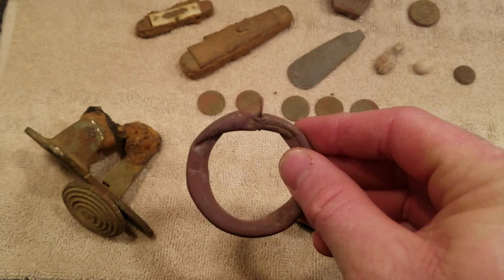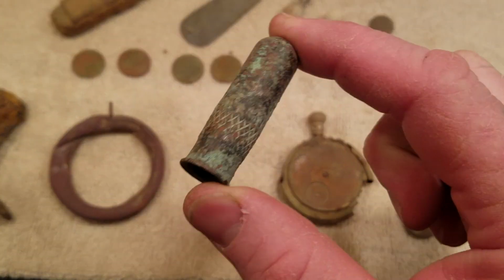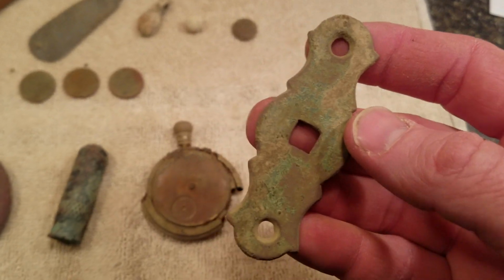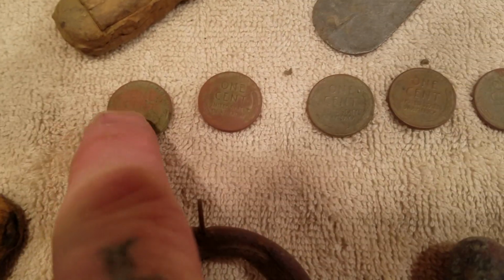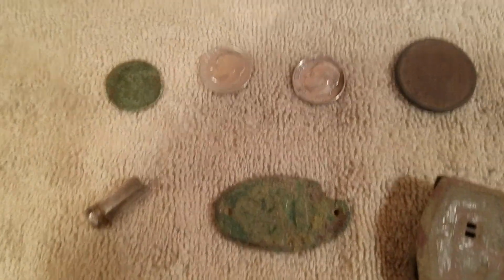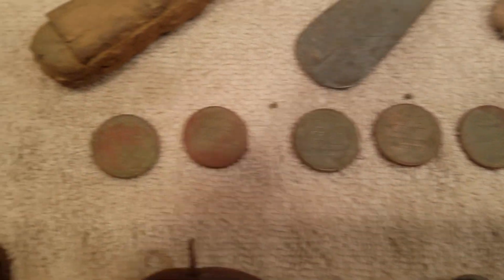Ring with another ring, probably piece of horse tack. A valve stem cover from an early automobile. Really wasted pocket watch. This is the backing plate for a knob that would be like a pull knob on a drawer or a cabinet. 5 wheat cents. Couldn't get a date off of this one. This is a 1944. There are 2 from 1946 and 1 from 1950. And these 3 were in the same hole as these 2 silver dimes up here at the top. So that was a nice little coin spill.